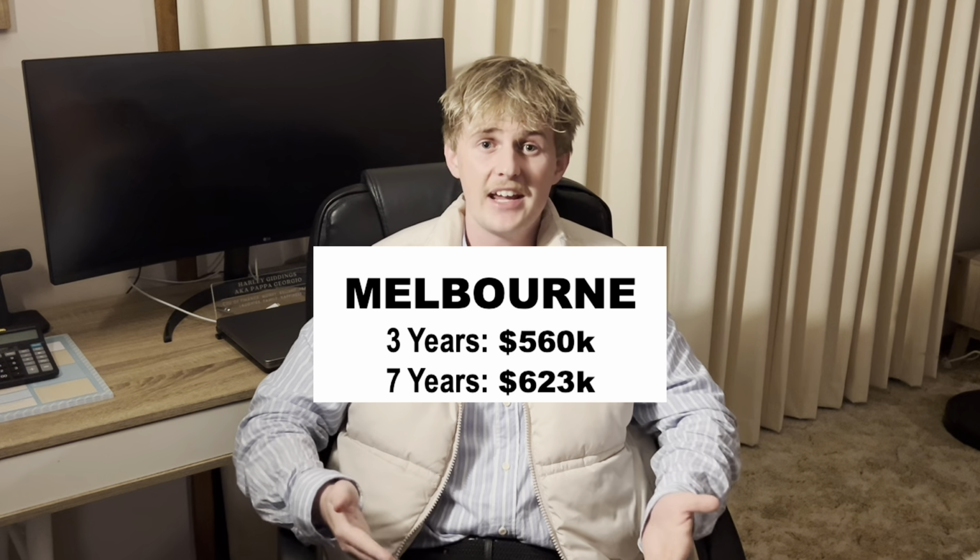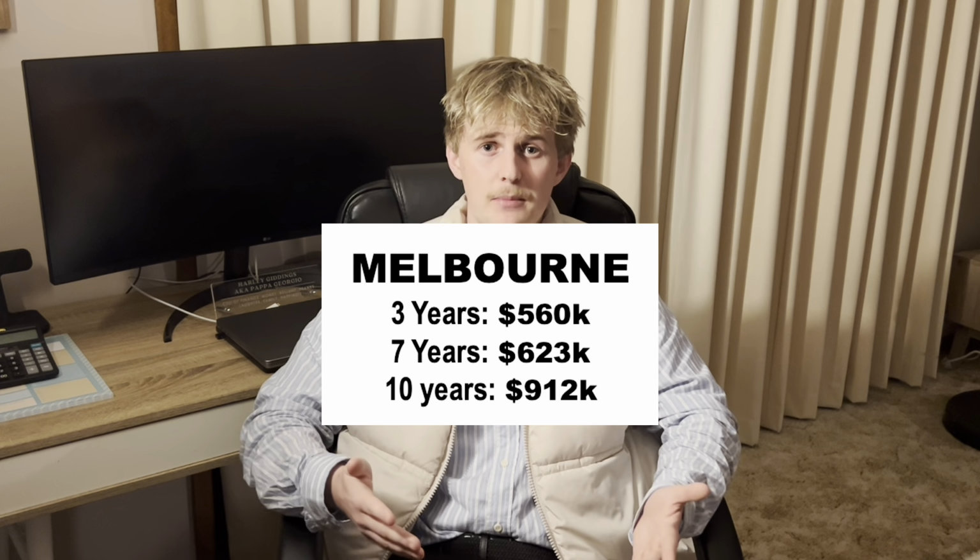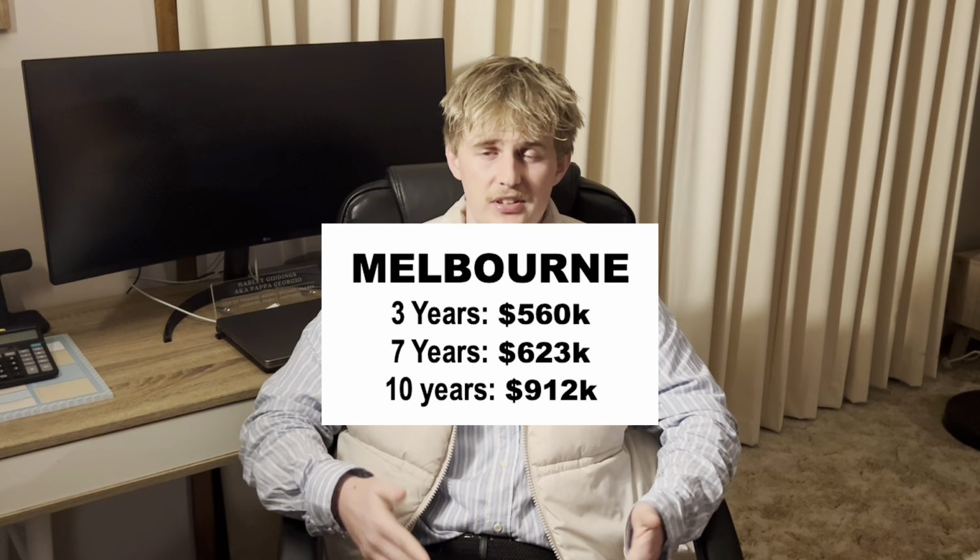If you bought this $500,000 property in Melbourne 7 years ago, today it would be worth $623,000. At the 10-year mark, you'll see that Melbourne does redeem itself. So if you purchase a $500,000 property 10 years ago, it would now be worth around $912,000 in today's market. This is why it is so important to zoom out and look long term when you're holding investment properties, and don't buy into the ups, downs, and flat periods in the short term.